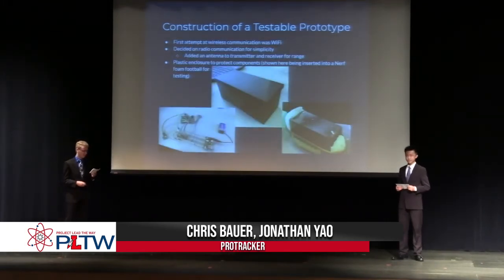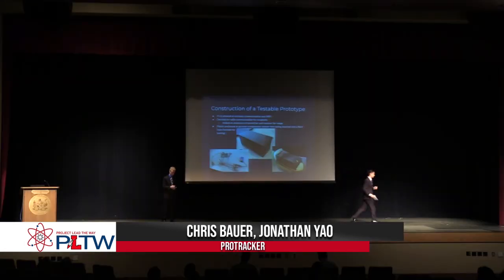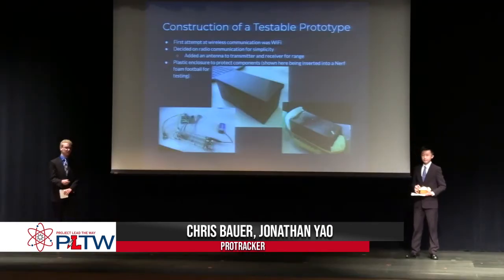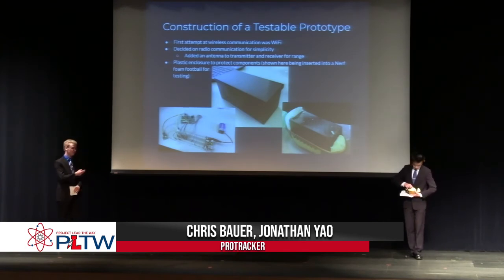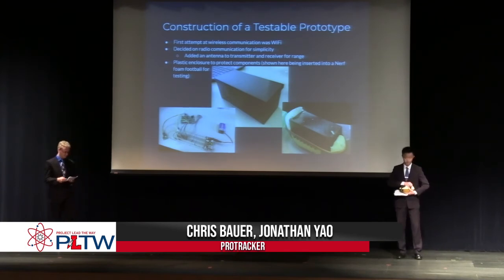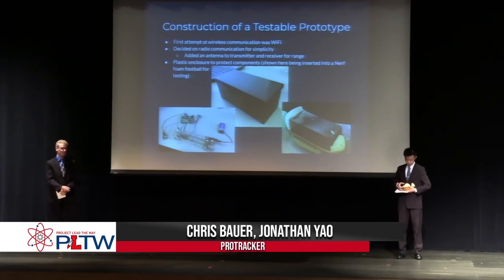In order to relay information to the computer, we needed a system of wireless communication. We decided to begin with Wi-Fi, but found this to be too complex and time-consuming, so we went with radio communication instead, which is simpler. We attached an antenna to the radio transmitter and receiver to increase the range. We then designed an enclosure, which you can see there, that was designed to sit inside the football and protect the components, including the antenna, from impact and the elements.